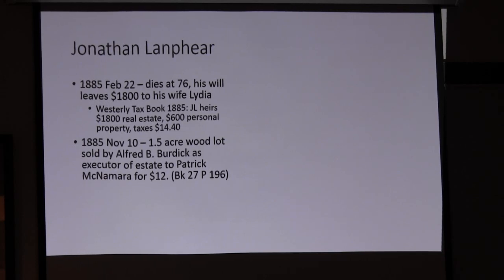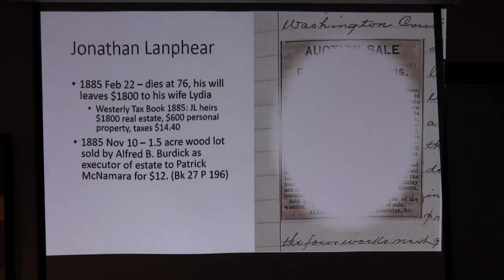His will left his wife Lydia $1,800. That year, the Westerly tax book indicates that the heirs of Jonathan Lamphere were taxed on $1,800 real estate and $600 personal property. A sale is recorded on November 10th, 1885, of a 1.5 acre woodlot by the estate executor for only $12. But it was a sale at public auction, and the town clerk pasted the ad from the Narragansett Weekly into the book, and it turned out to be enormously informative.